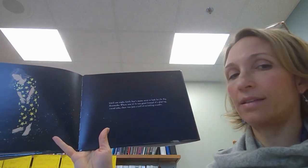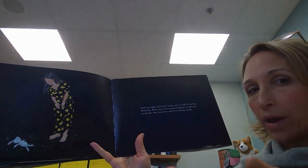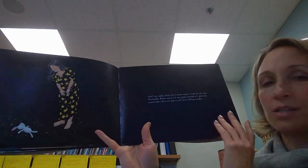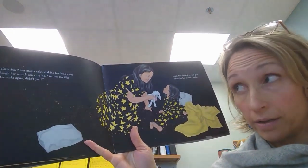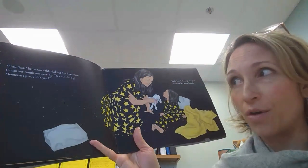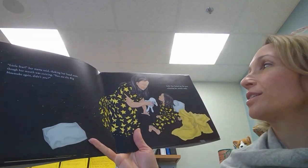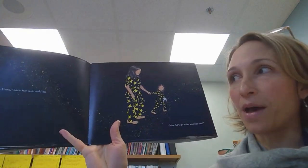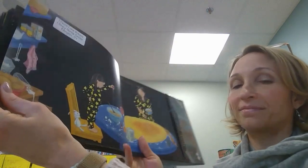Until one night, Little Star's mama went to look for the big moon cake. Where was it? It was gone. Instead of a glowing round cake, there was just a trail of twinkling stars. "Little Star," her mama said, shaking her head, even though her mouth was curving. "You ate the big moon cake again, didn't you?" Little Star looked up, her grin reflecting her mama's smile. "Yes, mama," Little Star said, nodding. "Now let's go make another." And so they did. The end.